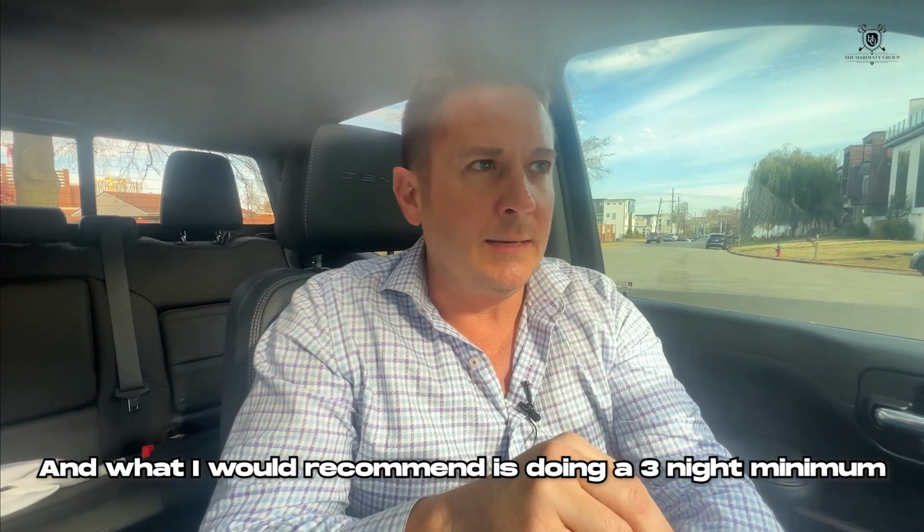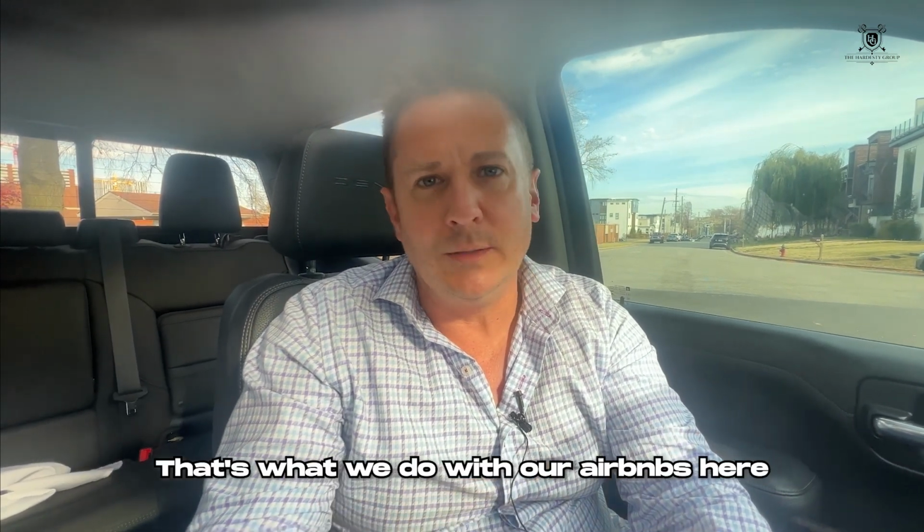Divide that in half for the price of each one, but to get two properties for that in this location with over 6,000 square feet is pretty awesome. The pro forma projection for the Airbnb is $200,000 a year. You can get a very nice rate, and what I would recommend is doing a three-night minimum. That's what we do with our Airbnbs here.